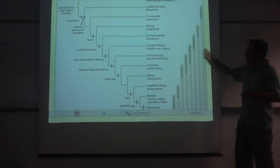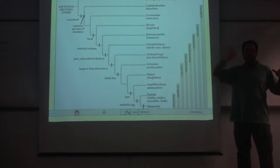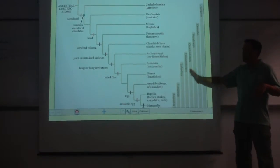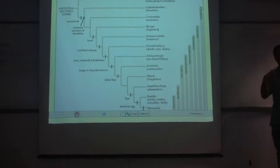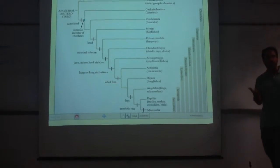So that when it's convenient to use a Linnaean rank, they'll use it. And when it's not, they just say unranked, unranked, unranked, unranked. So they'll use the names, but they won't try to assign them an official Linnaean rank. They won't call them sub-something, just because it's not practical.